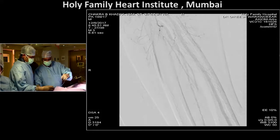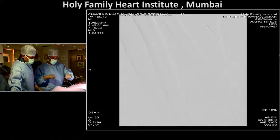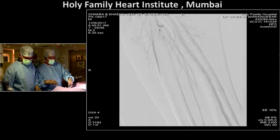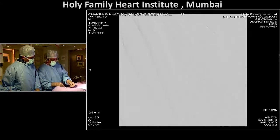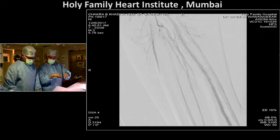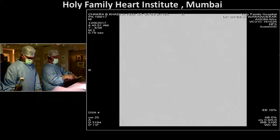So this is again a mosaic, sir, Gireesh, or? Yeah, mosaic. 4 mm. 4 into 60. Okay. 4 into 60. So he got good flow through with the 3 mm. Now he wants to go with the 4 and get the maximum benefit over there.